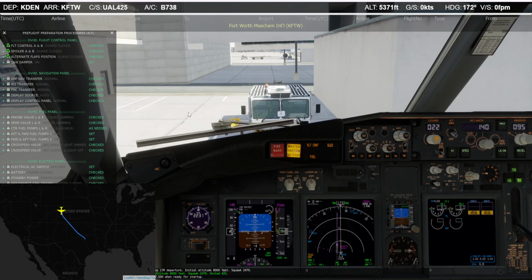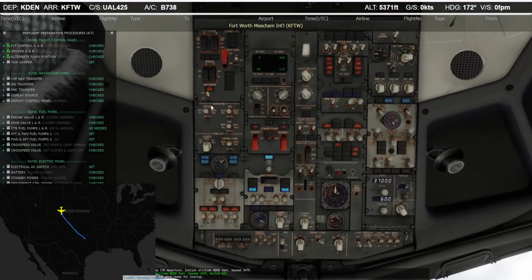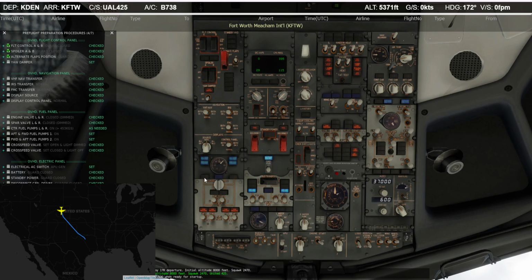Contact ground on 127.500 when ready for startup. Delivery, Qatar 7567. Sorry, 7567. We request 09 left, full length for the departure. Okay, your flight plan's going to come out in about 5 minutes. Copy.